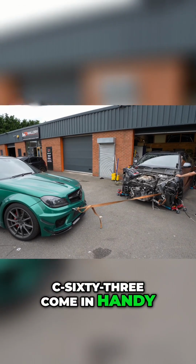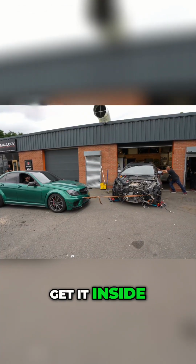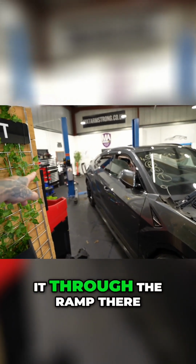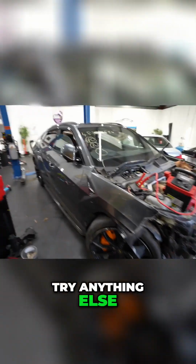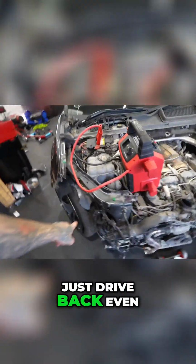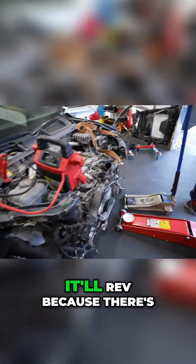D63 came in handy just to pull the Urus a little bit straighter so we could get it inside. What a sight that is. Car's in, we've just got to get it through the ramp there, so we're going to try one theory before we try anything else, which is start it, put it in reverse and see if it will just drive back even though the wheels are like that. All it's got to do is go in a straight line. Yeah, we don't know whether it'll rev because there's no throttle bodies.